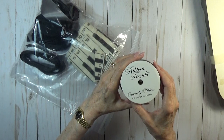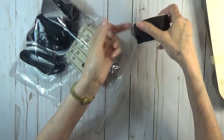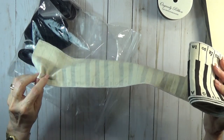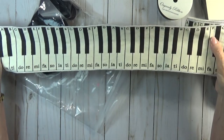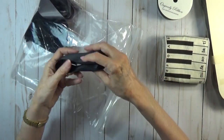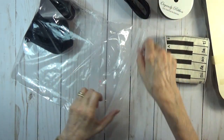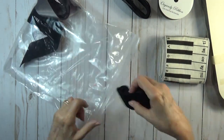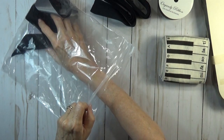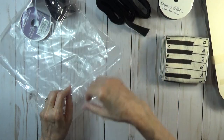A packet of organdy ribbon in black. This is newer ribbon. Some musical wire-edged ribbon. Some pieces of double-sided black satin ribbon. Quite a nice amount. Some more black velvet ribbon. I seem to have found a trove of black velvet ribbon, haven't I?